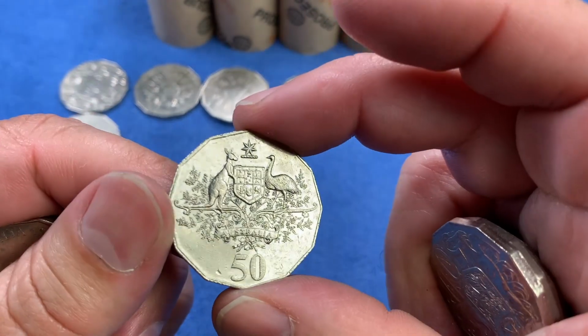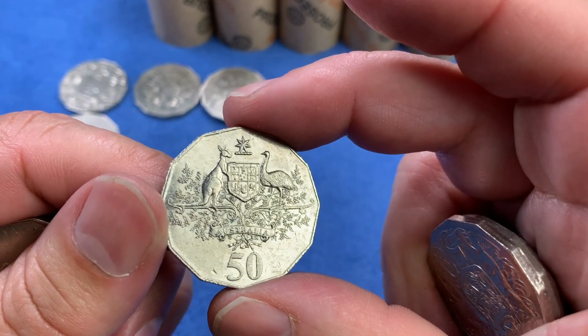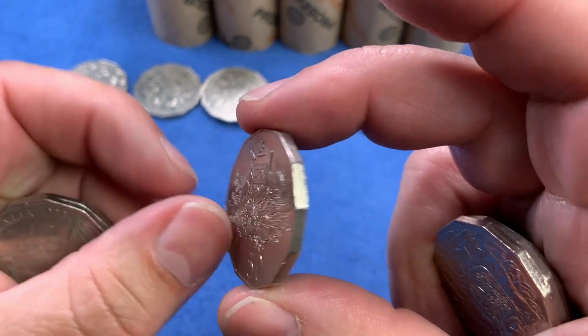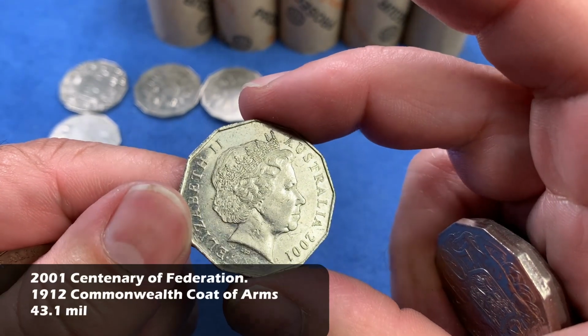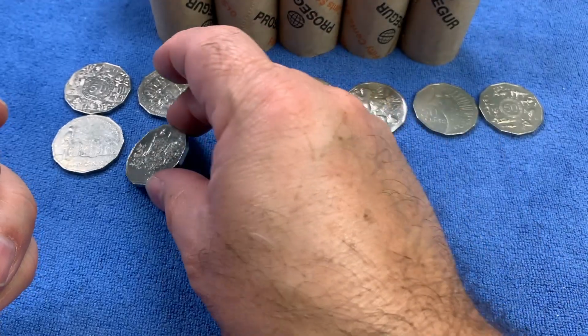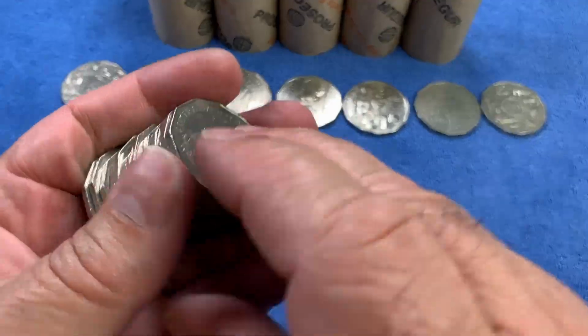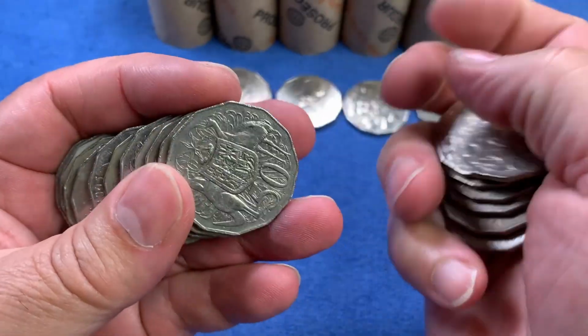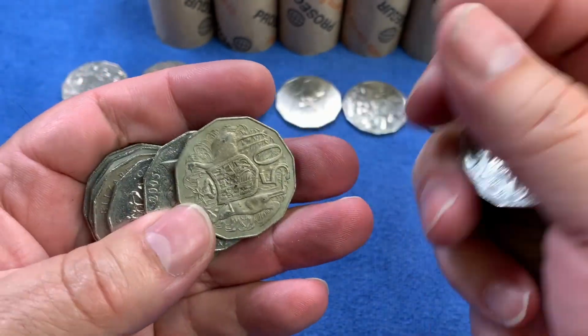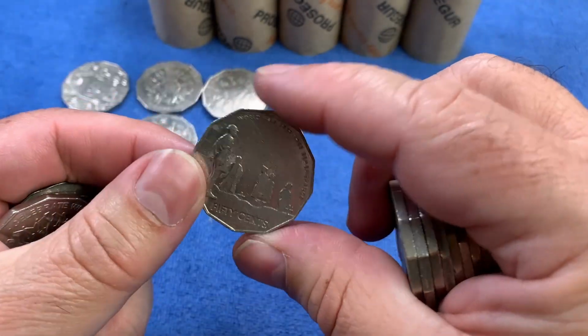There we have a coat of arms, but it's not the same as the normal coat of arms. This is the 1912 Commonwealth coat of arms, and this is because it's on the 2001 Centenary of Federation coat of arms. It's a highly minted coin. There's a lot of those, and that was part of a 10 coin series that included all the states and territories, and the states and territories are low minted coins, and they're the ones we look out for.